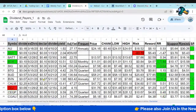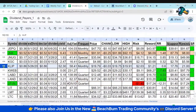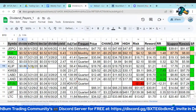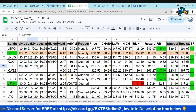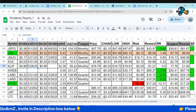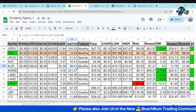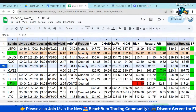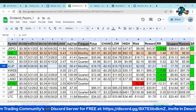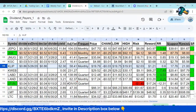Okay, so let's look at CLIP real quick. So here's CLIP. That's that additional China. We see it pays a monthly dividend. Their last monthly dividend was 86 cents. The last ex-dividend was 5.26. So the next is probably around 6.26. We see the adjusted yield given potential price appreciation is pretty high. So again, this is much more attractive. CLIP is much more attractive as a dividend payer. If you want to get an 86 cent a share dividend on your long on China stocks versus a short-term scalp, etc., using YINN or shorting using YANG, you can do that.